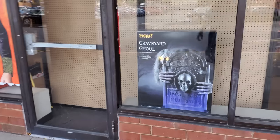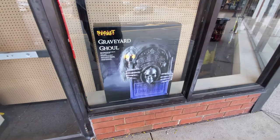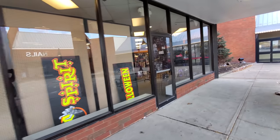Alright guys, that's it for that store. Kind of surprised they didn't have like the animatronics and things like that. They didn't even have like a part of the boat. Every Spirit that I've been in has had at least the front end of the boat. Okay, wait a minute. This is as close as it gets to them having any kind of an animatronic at that store. That's really strange. I just have not seen one at all with no animatronics or anything.